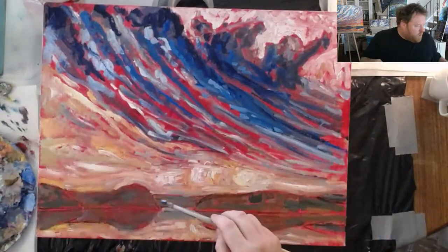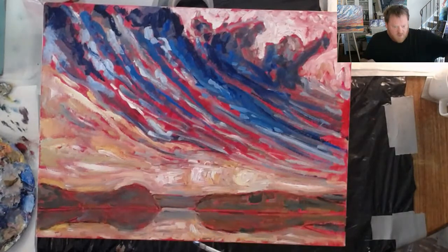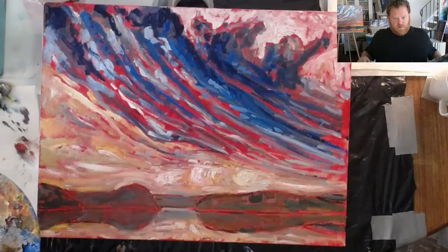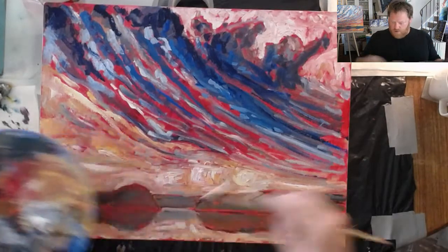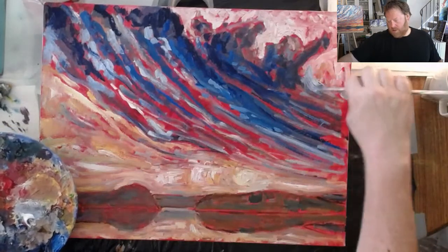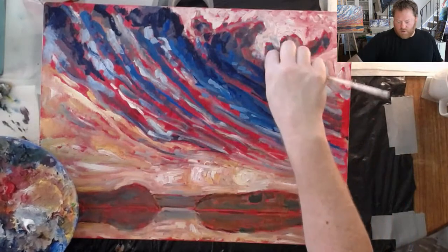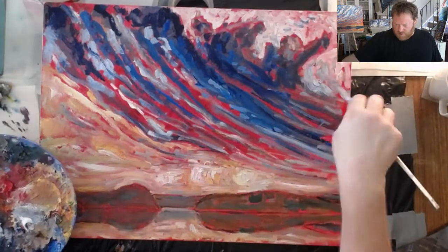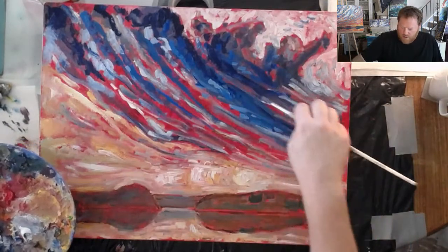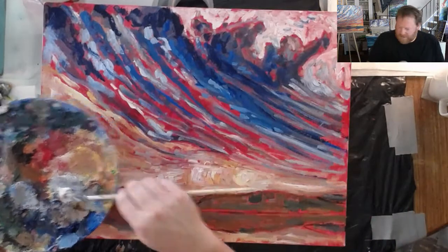I think I need more white, and then I think I need to bring, well, what do I need to do? What do I need to do to make this thing good? I do not know. I'm speaking with a German accent. I don't know any German. Nein. That's it.